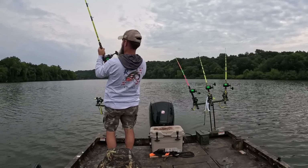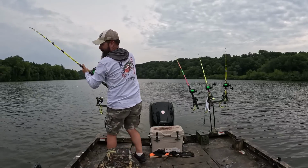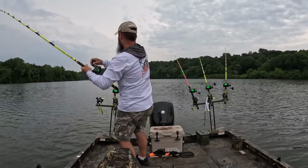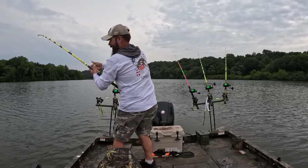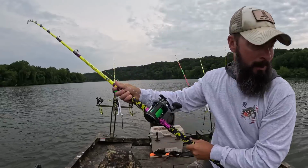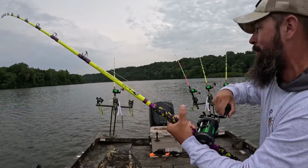That's a fish. Not a monster, but that's a fish. Look at that, he's swimming upriver with us. I don't know, he may be bigger than I think. He's swimming upriver.